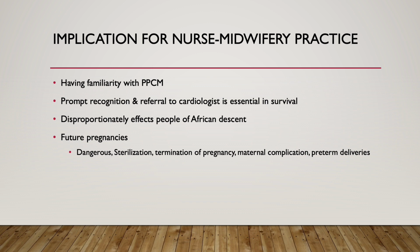Having a familiarity with PPCM is going to be really important. This mimics normal pregnancy-related changes, and I think looking back to my story of my patient who came in and had this emergency C-section and was coded and had to be put on ECMO, and looking back at her story and her shortness of breath earlier in pregnancy, it's just, if we could just listen, right? If we could listen to our patients, and more research needs to be done so we have screenings available.